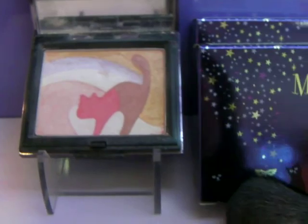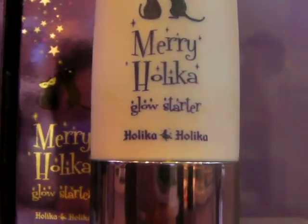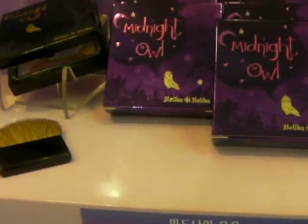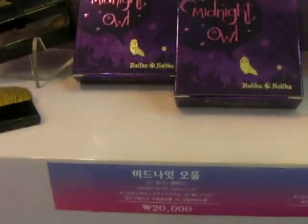Okay. Here. And then the kitty one that I have. They're so cute. What is this? Holika. What is this glow starter? I guess it's a makeup base. Primer. Yeah. Then Holika. I guess you can give them as a gift. Great gift. Okay, I'm gonna go to cosmetics.